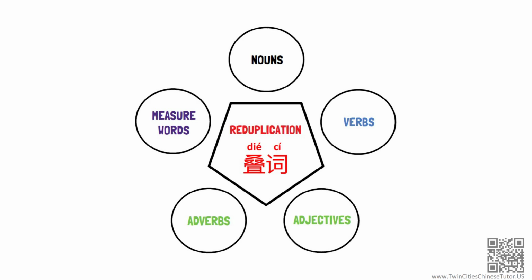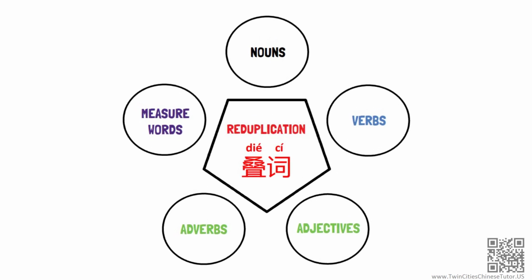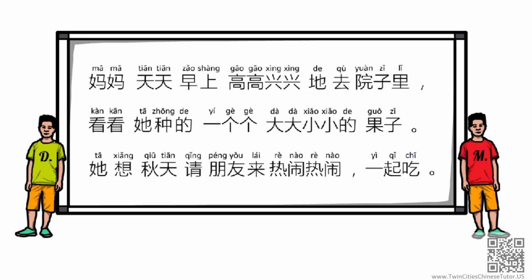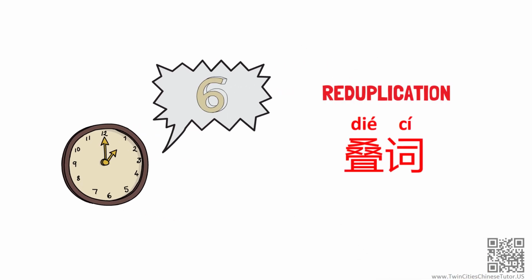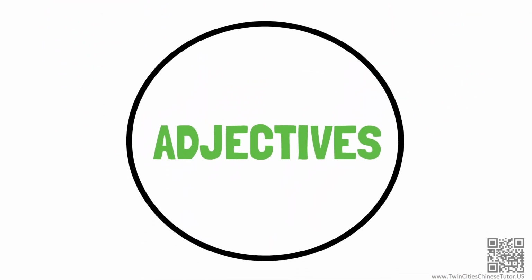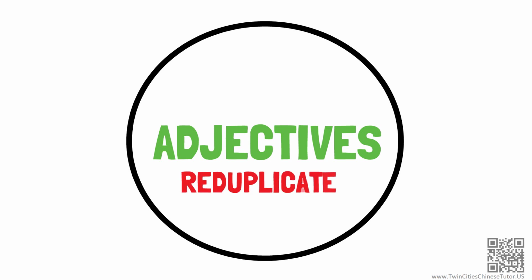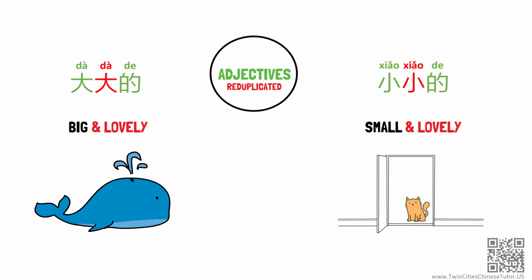In the last video, we reviewed some of the basic patterns of reduplication in Chinese. Today, to help you solve the challenge my friends Daniel and Michael brought up, in the next 6 minutes, let's find the final pieces of the puzzle. Let's start. Near the end of the last video, we discussed 2 different ways adjectives get reduplicated in Chinese, as seen in the example of 大大的 and 小小的.